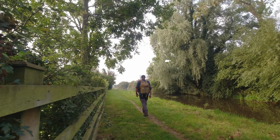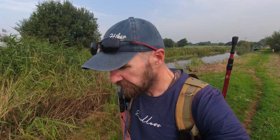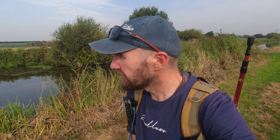Heading south towards Rufford, following the old course of the River Douglas. Wow, it's on and off warm as the sun gets a bit more, or a bit less cloud cover, we start cooking. Anyway, nearly 5 miles and just looking for somewhere convenient to stop, and it's got a bit quieter now. Left the dog walkers behind.